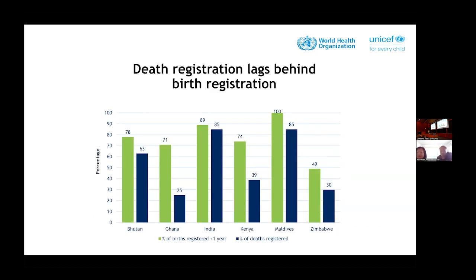And the worst is that death registration lags behind birth registration. This is because for birth registration, babies need to be registered at birth, because when they reach school, most of the time they ask for a birth certificate for the enrollment, and sometimes also to get access to other care facilities. For death registration, the main issue remains that there is no motivation for people to register their deaths, and also there are not enough medical certifiers available when the deaths occur in the community to certify the deaths.